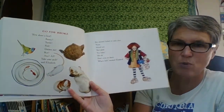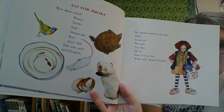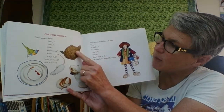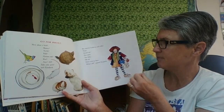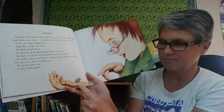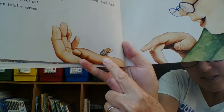"What's left?" moaned Elizabeth. She's trying. She's asking for a lot of different pets there, and now she's at least including reptiles and birds and fish family members. Still a lot of mammals. Doug. Can you think what Doug is?